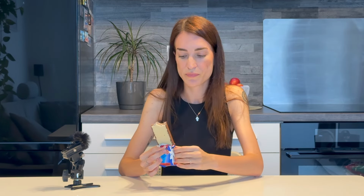It's not bad. I also do not feel as much sugar as I felt, for example, with coffee lamb, so I definitely prefer this one, but I was just expecting something a bit more, I would say. It's not bad. I would still have it every once in a while.